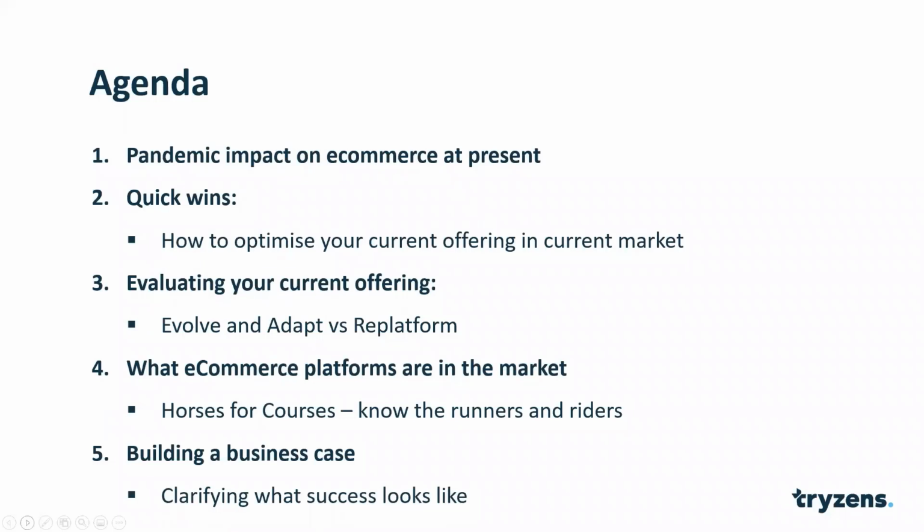So we're going to start with a little bit of an overview of the pandemic impact and share some insights and share just reactions from the market, generally speaking, to see what lessons we can learn, apply those into some quick wins, as to how we can draw generic lessons that we can all share and benefit from over time. Then taking a more step back and understanding if your current offering is fit for purpose for the ambitions and goals of your organization, and then looking at what kind of platforms are available in the market and how you would go around building an appropriate business case to demonstrate a sensible return for your business ambitions.